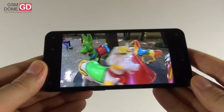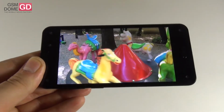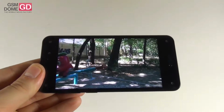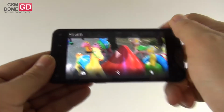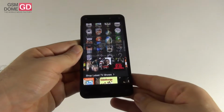So the image is crisp, bright. We got vivid colors that are realistic and not oversaturated. We got wide viewing angles. And the pixels are of the RGB stripe kind. And now we put the lux meter to good use. And let's see what came out of that.